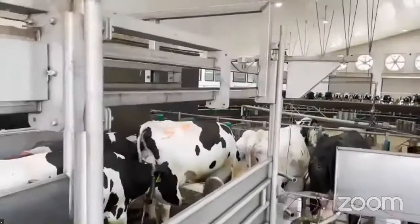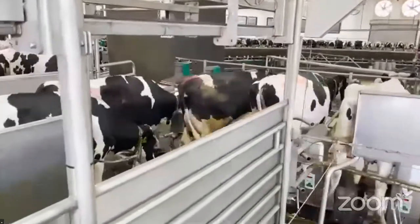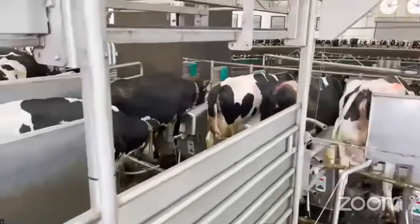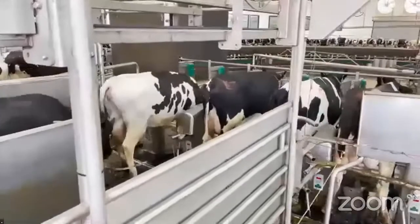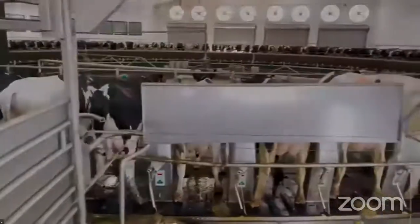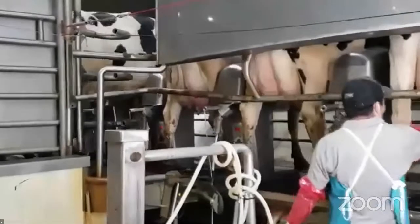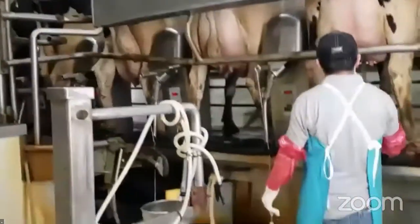Okay, so what you're seeing now is one of our milking parlors. It's called a rotary parlor. So the cows walk on voluntarily, and then they ride it around in a circle to get milked. Once they walk on, they get pre-dipped with an iodine solution to help clean their teats off. And you're going to see that right now. See, he's dipping each teat to clean it off. And then we have the next guy here.